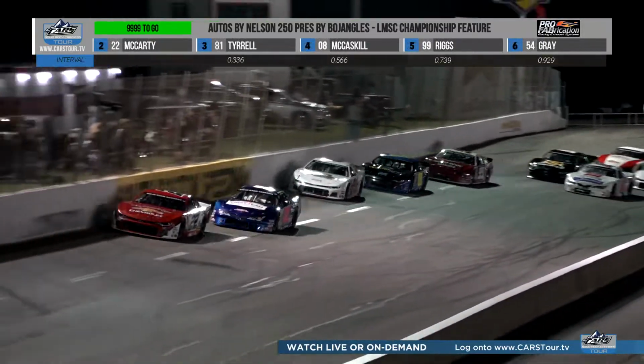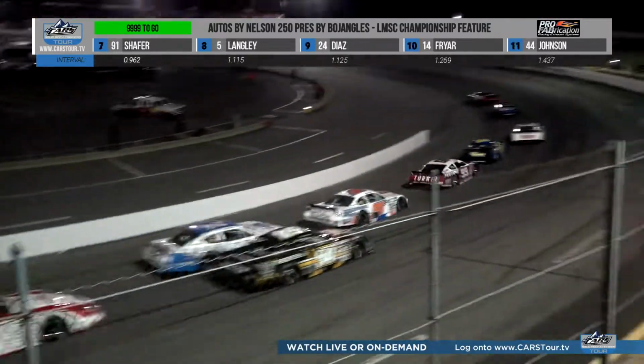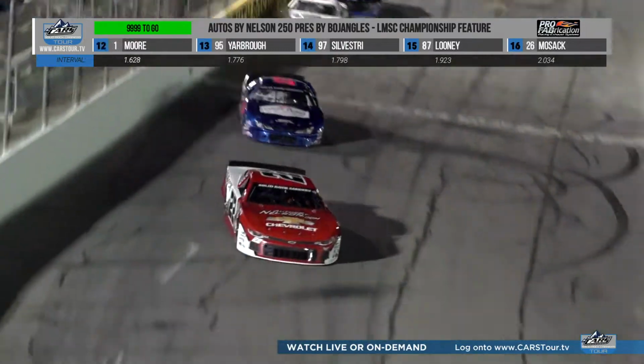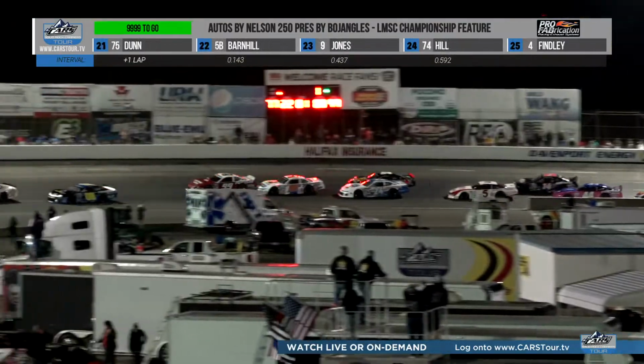Well, he sure got around Hall quickly, and they made contact on the very first corner of the first lap. And I don't think McCarty appreciated that. He wanted to get out there in front and keep that 22 Chevrolet really clean up front.